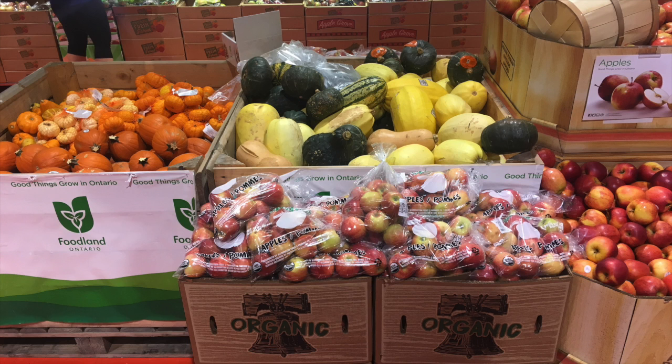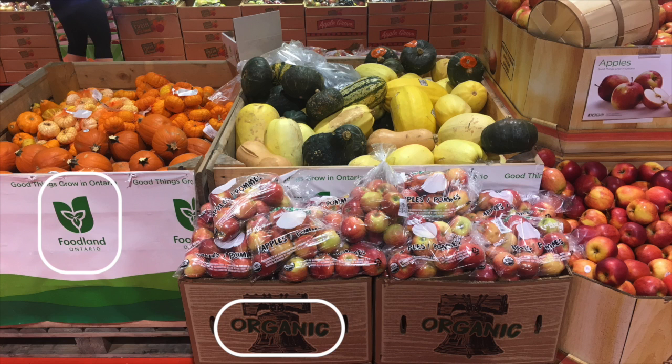Looking at this photo, you can see that the boxes are labeled either local or organic. Since fall ties in so well with the idea of local farmers harvesting their crop, using these labels further manipulates the consumer into purchasing products that they most likely did not intend on buying.